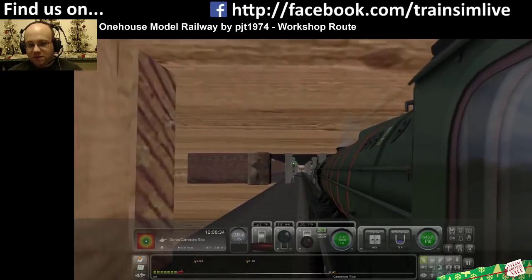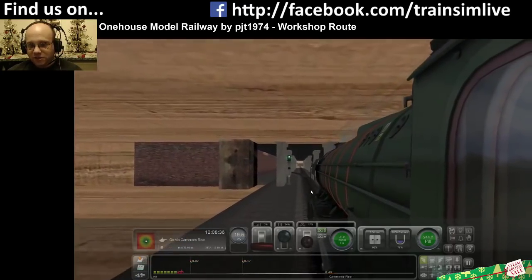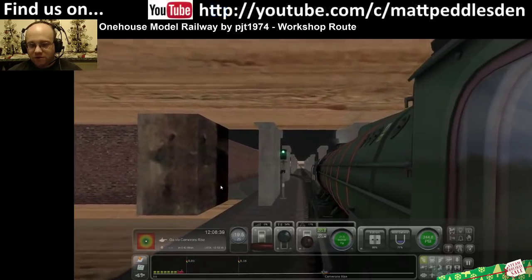So at this point, because we're carrying on up, we take the left junction here. If we were going to go to the terminus, we'd carry on going straight.